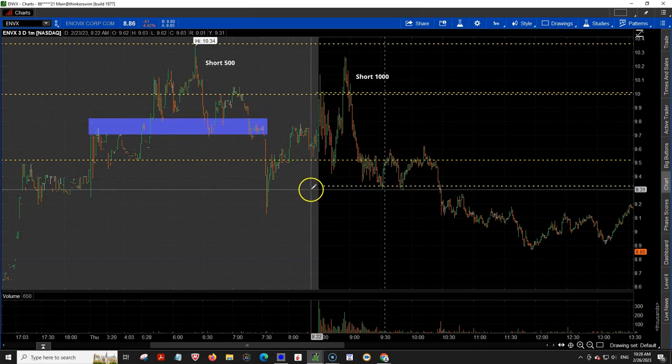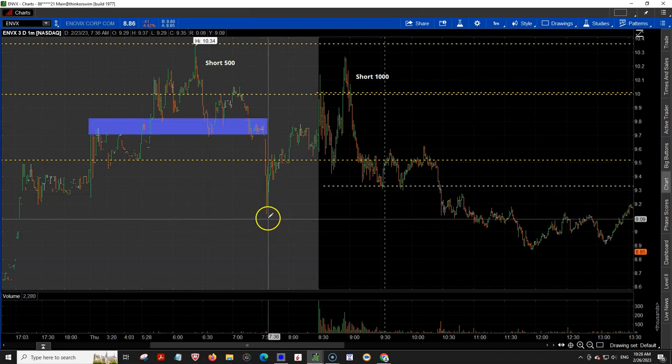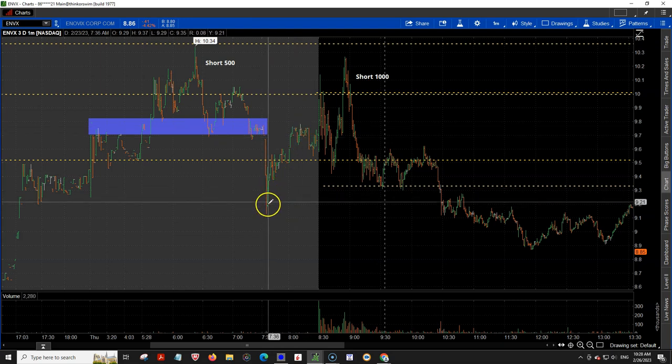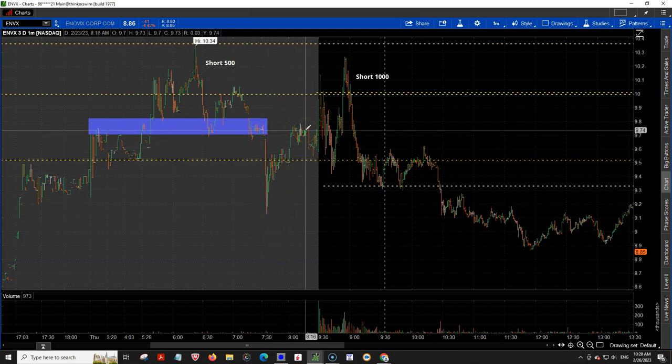Now, on the open. When we pulled down here, I thought it was over. I thought the stock was done. AJ put it back on his list more than likely because it came up almost another point before the open.